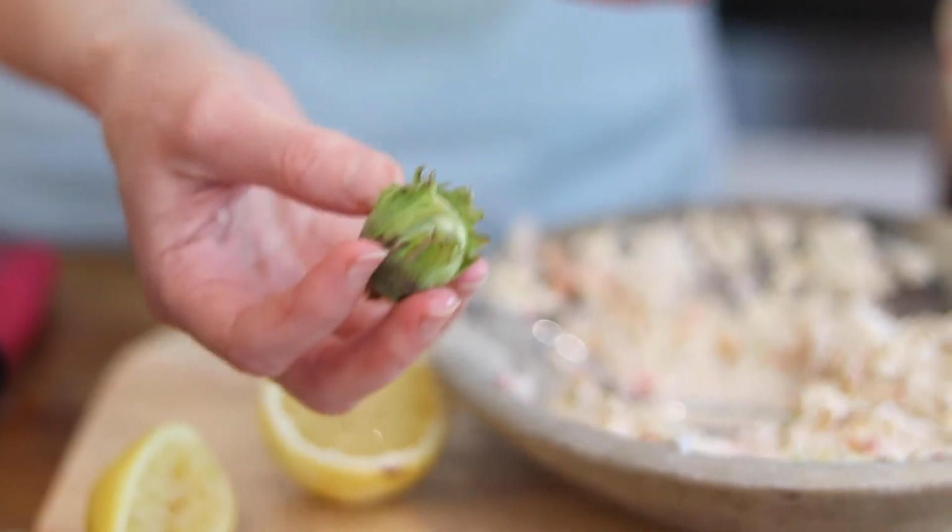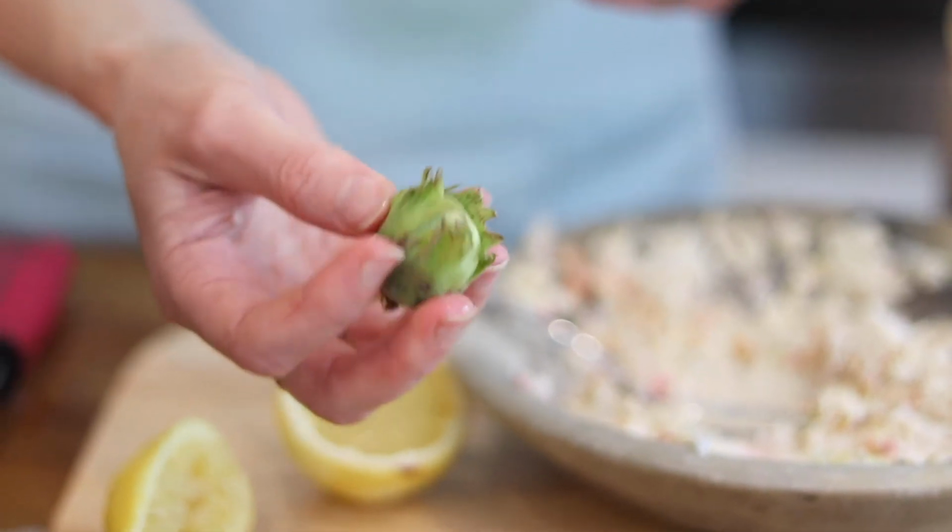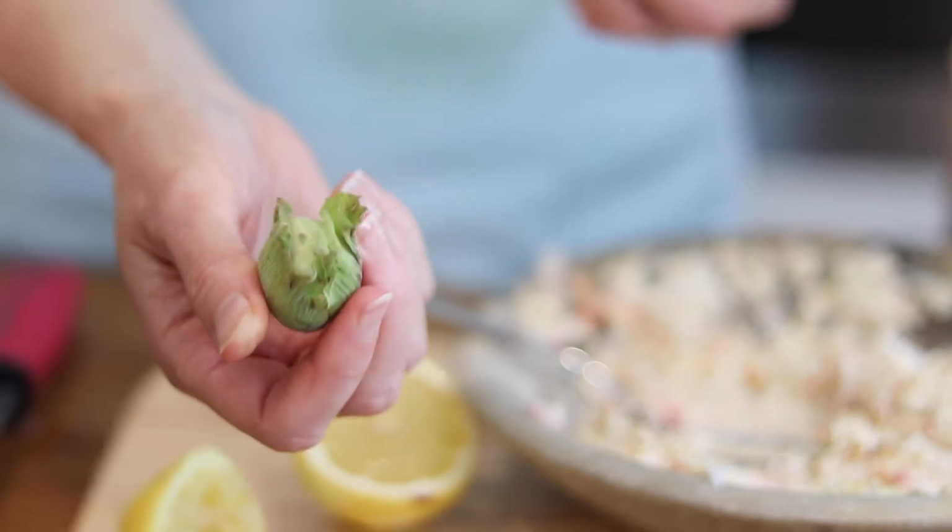These are some cob nuts before they've been chopped up and all their skin's been removed. Good British produce and packed full of nutrients, particularly healthy fats. And the nuts and seeds are particularly good for sperm health as well.